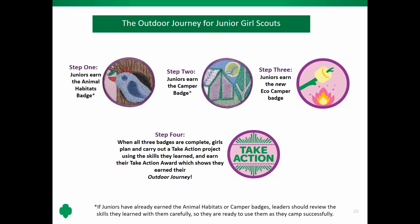For the juniors, juniors will learn about animal habitats and how to protect and preserve where animals live. Skills girls learn while earning the camper badge include how to know what to take camping, fun food to eat on camping trips, and the perfect place to pitch your tent. And while earning the eco camping badge, girls will focus on practicing the 7 principles of Leave No Trace and become strong stewards of the land. Juniors will earn their take action badge by creating a sustainable project that solves a need or an issue near to them.